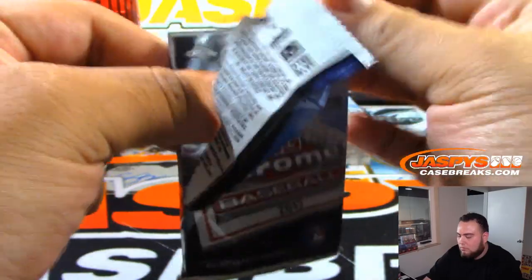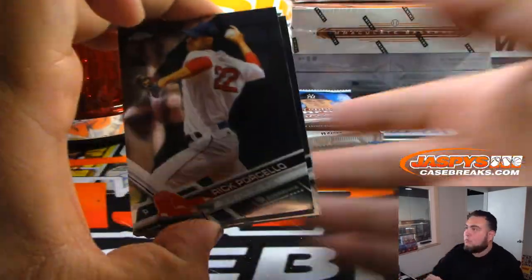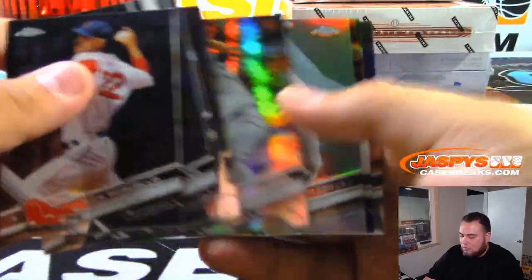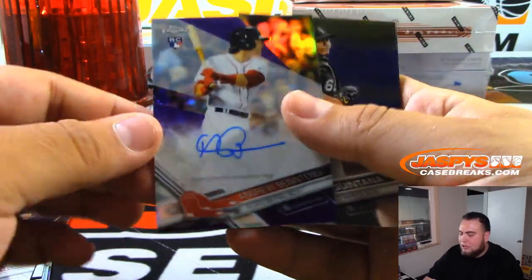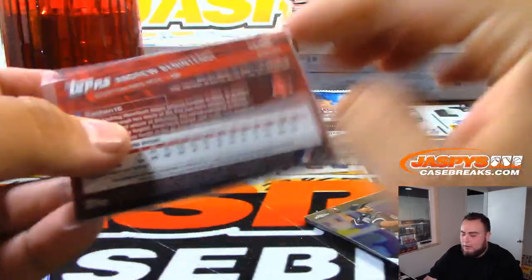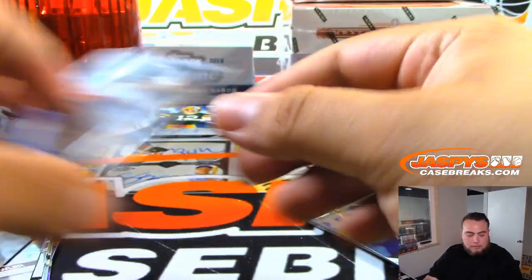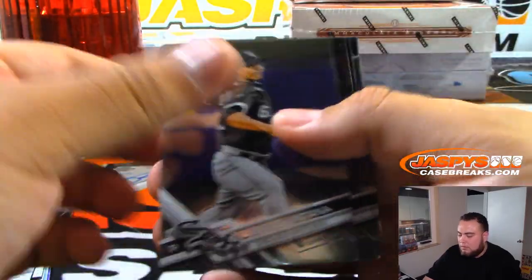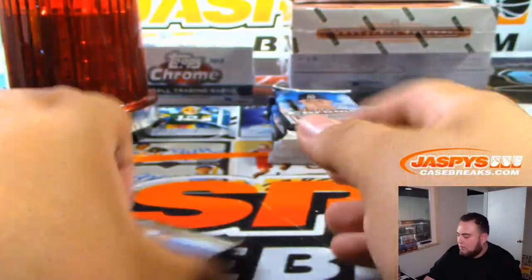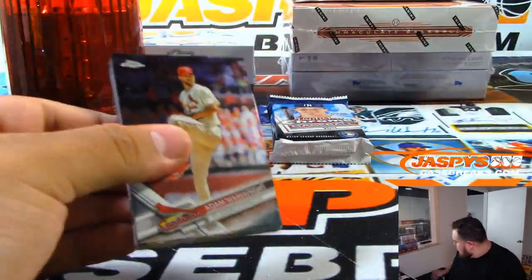Alright, 4 more packs to go. And Andrew Benintendi, very nice. Boston Red Sox. Jeff, rookie, that is to 250. All right. 3 more packs.